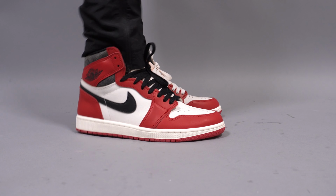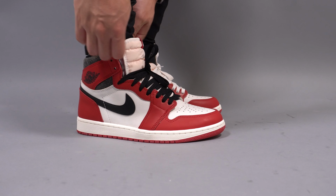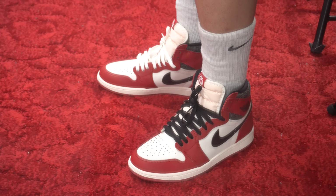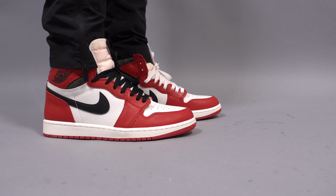The colorway is classic, the silhouette is classic, and it's gonna go well with a lot of your outfits. So we got it in a size 10. I was wearing pretty thick socks, so I would say that it did fit smaller on me, but I'm typically a size 10. And it works with anything.